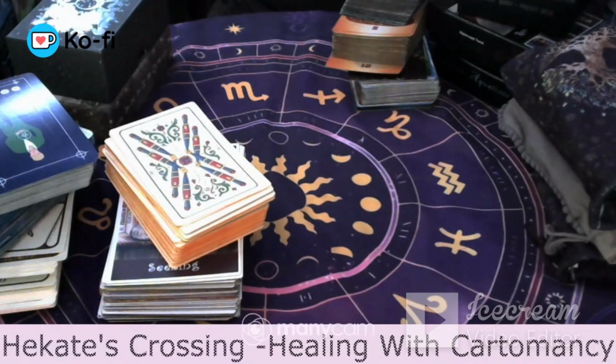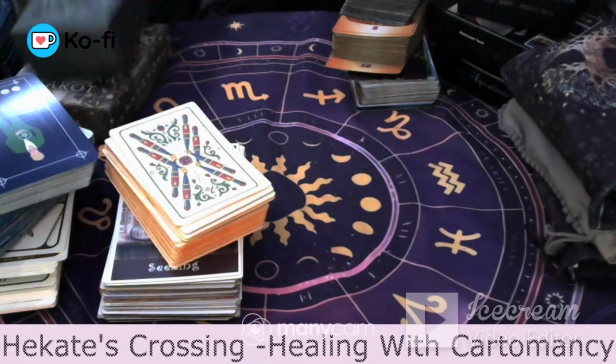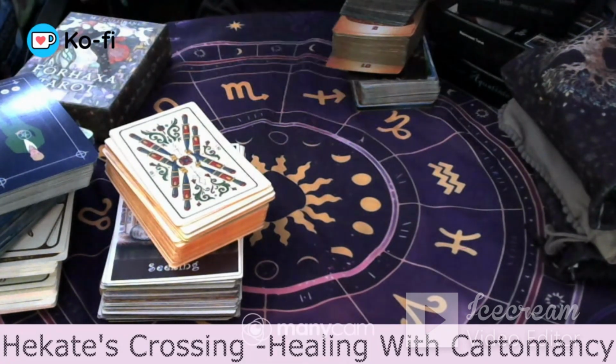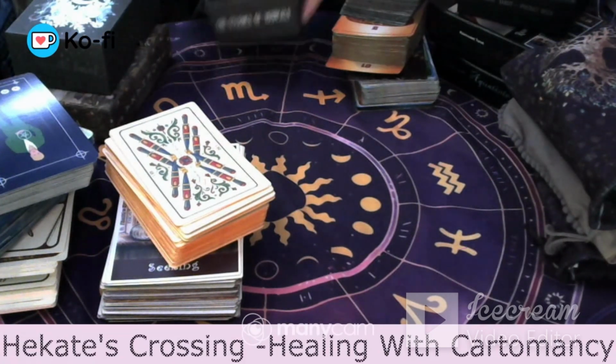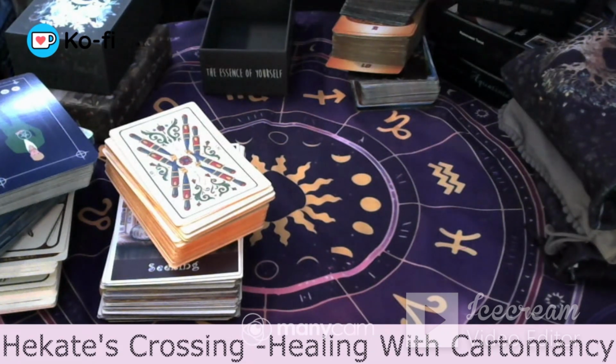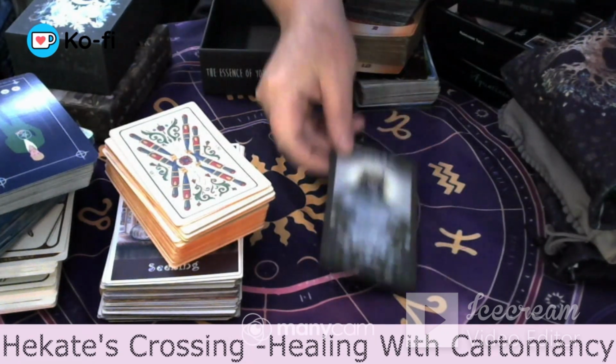So let's do some little extras that I've liked, that I really, really love. Okay, first one is the Meraki Tarot. Now there is a second and third edition. I was given the third edition, which is borderless, also as a gift, but this one I got as a Kickstarter.